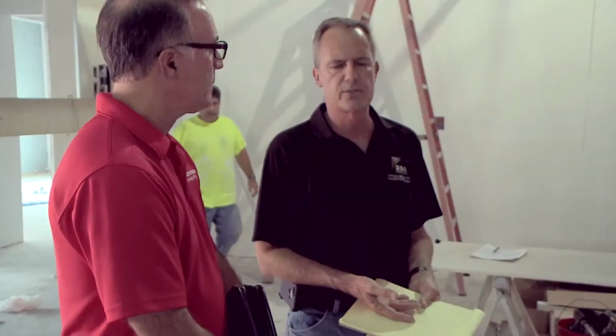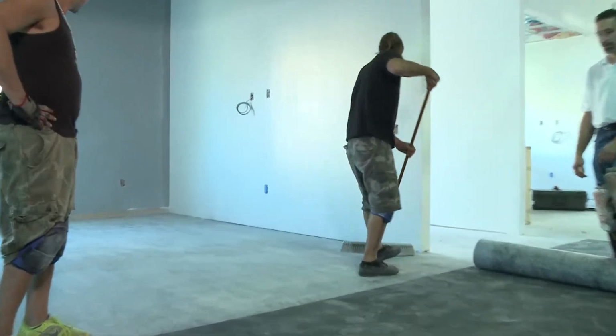They need moisture test. What are the other couple things? That was really the only thing. The only other thing is to make sure, when we prep the floor, that it's clean, dry, and level.